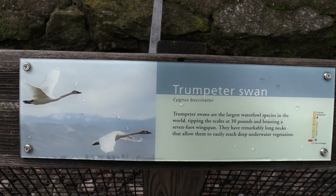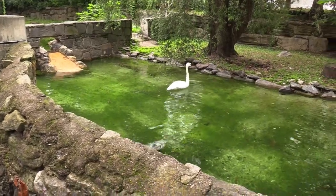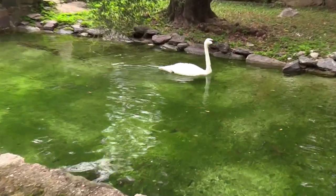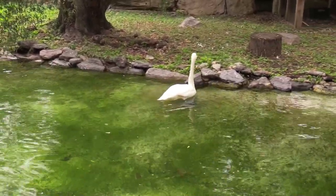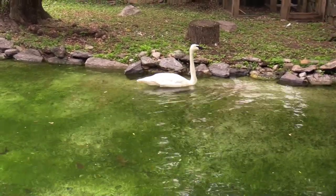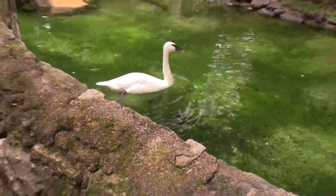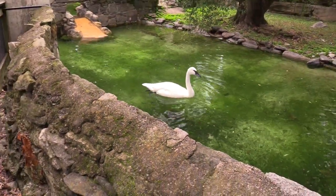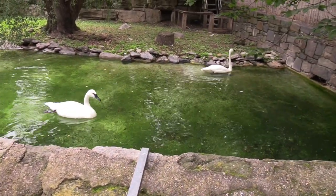Got a trumpeter swan. How you doing? Heard it making its trumpeting sound earlier. Oh, didn't you see the other one? There we go. He's hidden by the wall. Hi, birds.